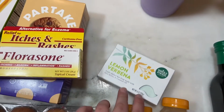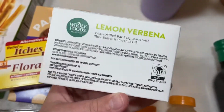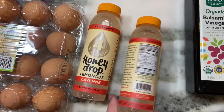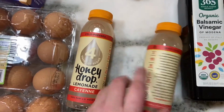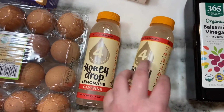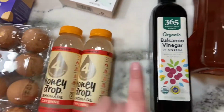This is the lemon verbena soap. This isn't the best, to have the best ingredients, but it's pretty good until I can get mine from Young Living. I got these honey drop lemonades. These are really good for you. There's just water, lemons, raw honey, cayenne, and stevia. And they're, I think, 1 point for a bottle. So these are a nice way to trick yourself. They taste like a lemonade almost, but I like the cayenne, the spiciness.